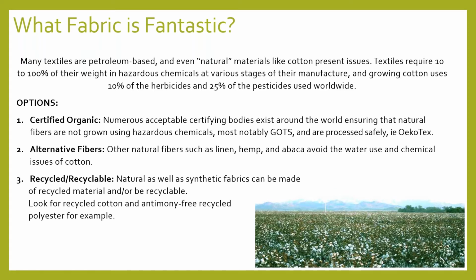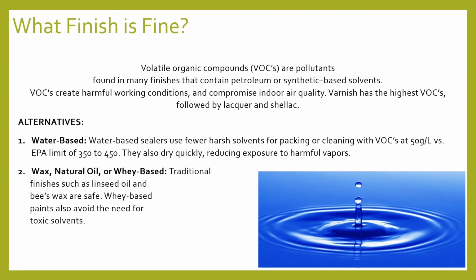Now, on finishes, which we put on all our textiles and on all our case goods, we want to have fewer volatile organic compounds. The easiest way to specify fewer volatile organic compounds is to specify a water-based finish. Water-based finishes inherently have fewer volatile organic compounds.